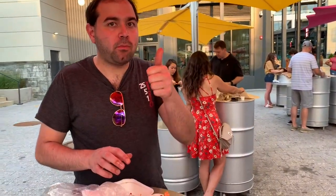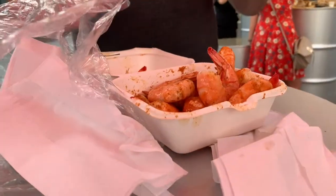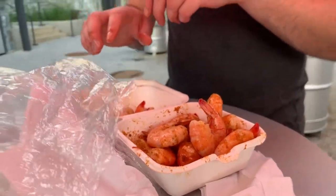Max! So Max got steamed shrimp with Old Bay seasoning on it. How is it?